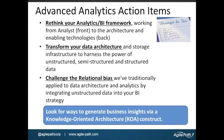So action items here, 3 of them. Rethink your BI and analytics framework, working from an analyst requirement to the back-end architecture. Don't look at it from integration, data warehouse, ETL forward. That's not going to get you there. All the new cloud-based BI tools are working from analytic functionality to the back, and they're going to totally transform the BI space. We think you should transform your entire data architecture and storage infrastructure to harness the power of unstructured, semi-structured, and other data sources that you've not been able to use before.